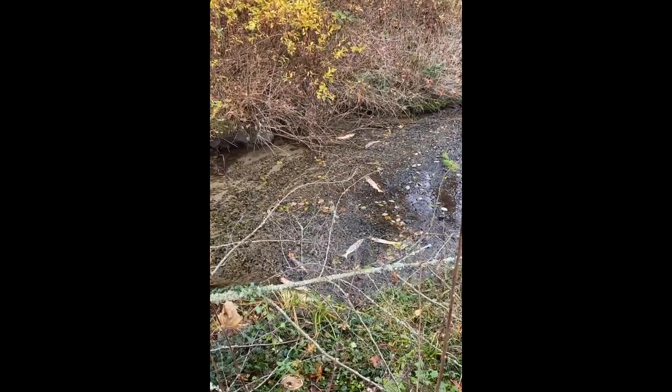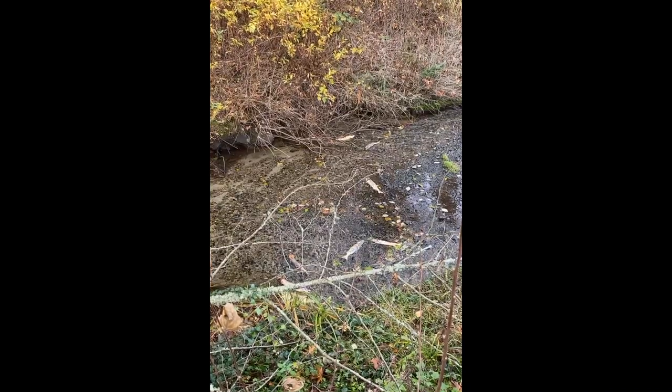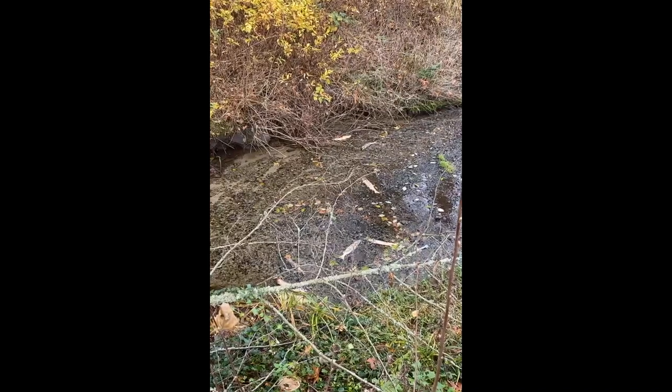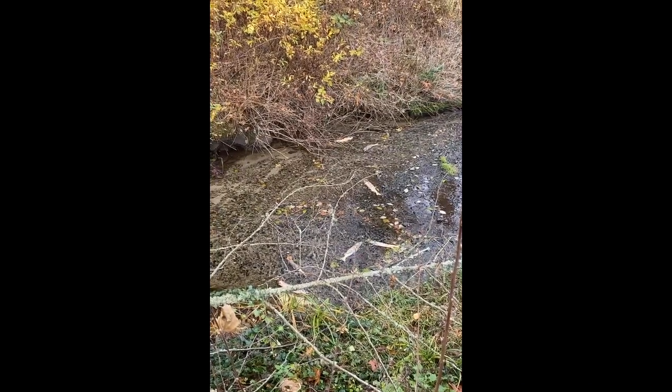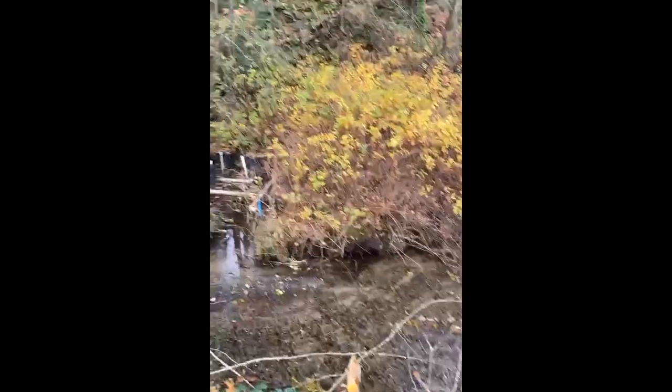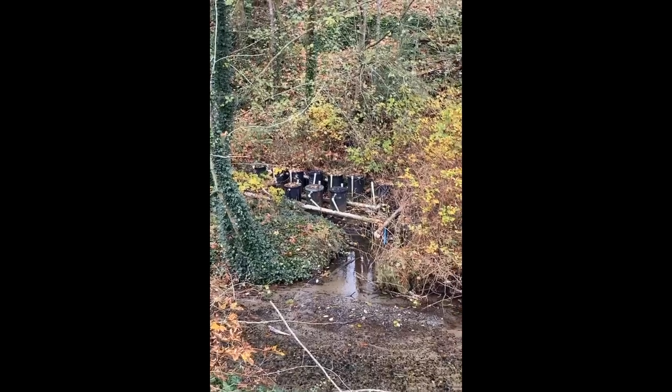I would imagine that we might see a decline in the number of fish in the next 2 or 3 years if the remote site incubator is not running. So they get about 1 million eggs, and about 900,000 of those eggs are going to make it. So that really does bolster the number of fish that are kind of produced in this stream.